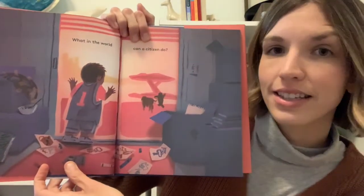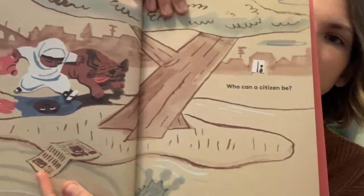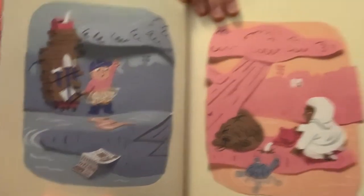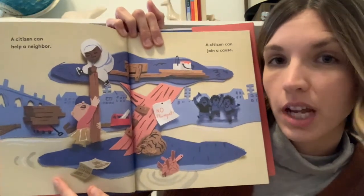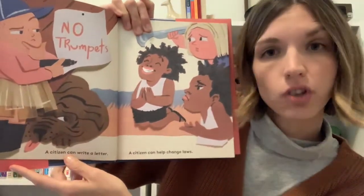What in the world can a citizen do? Who can a citizen be? A citizen is just like you. A citizen can plant a tree. A citizen can help a neighbor. A citizen can join a cause. What are some ways that you've helped a neighbor in your community? A citizen can write a letter. A citizen can help change laws.